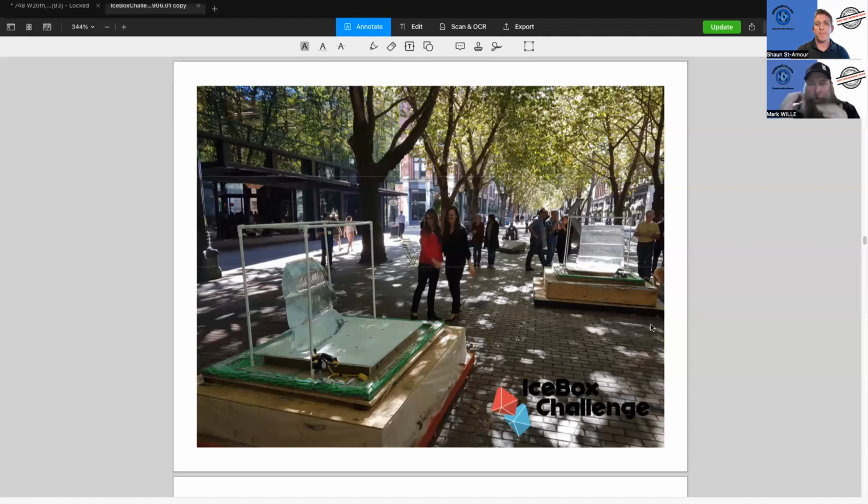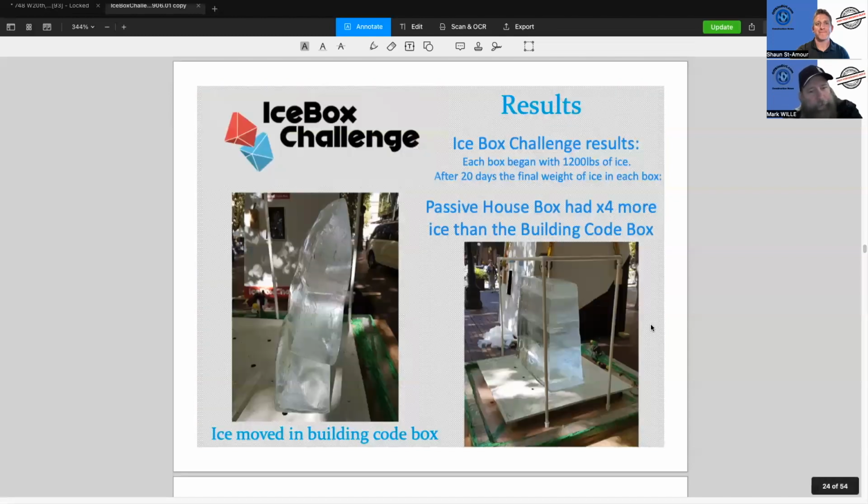It could have melted that unique way, Shaun, because of the curvature of the earth, right? Yeah. But the important thing is that framework that's noted there. Looks like it's made with PVC pipes. Correct me if I'm wrong, but that was the guide of what the ice was initially, so that besides comparing passive to code, you're also comparing initial to final. Exactly. I've not seen that done in other places, and that is really a significant visual.